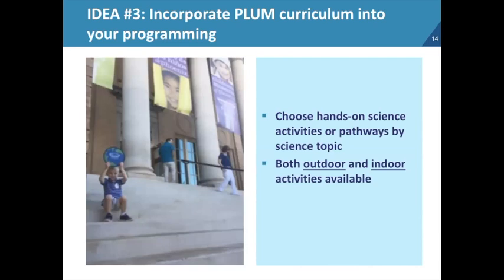And then incorporating PLUM into your programming. These activities are a good way to supplement whatever is going on in the classroom, as I said before, whatever science concept or topic. Maybe you're talking about plants one week. This is a good way to give them something to do outdoors, to talk more about that topic and give them a hands-on science learning experience.